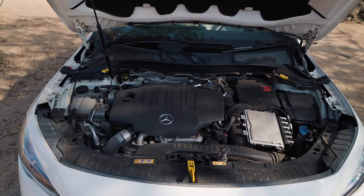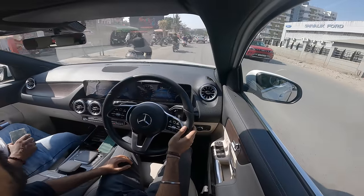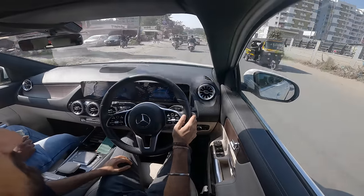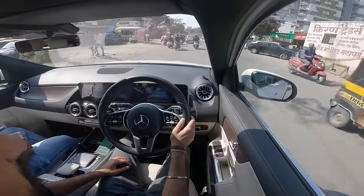And even right now in this stop and go traffic, it's so jerky. And the gearbox is an 8-speed DCT. In slow traffic, it's going to be a little okay, but it's pretty jerky. You can see it. The low gears are a little jerky, but when you actually push it, it does a decent job. But now we are stuck in traffic. So it's a little jerky, but that's a thing of DCTs.